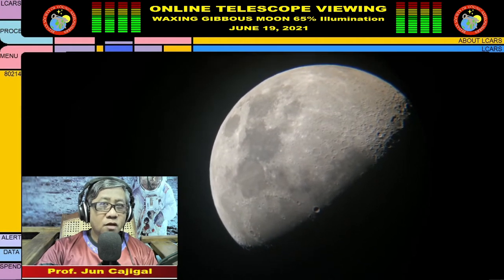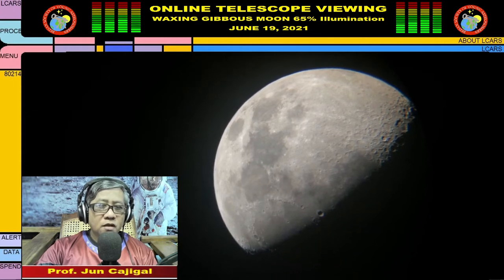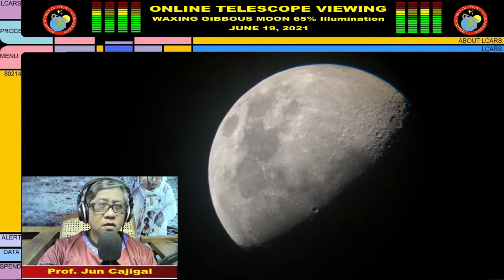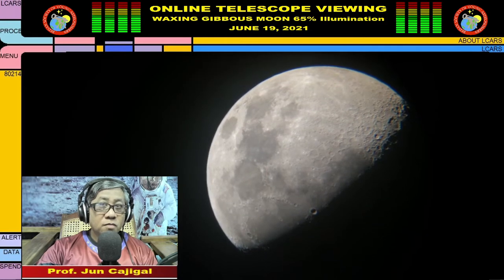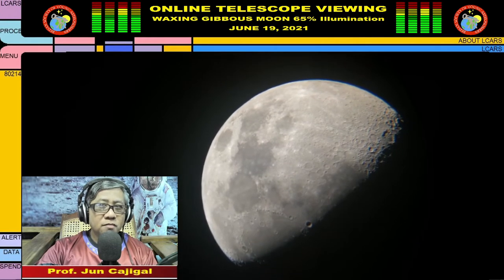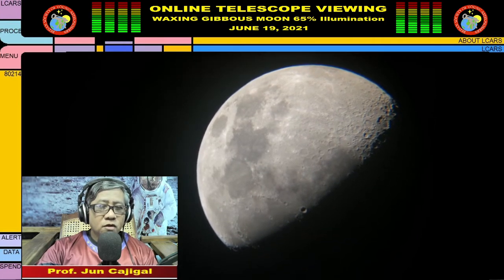Kahapon po nag-online public telescope viewing din ako kagabi and we pointed our telescope dun sa first quarter moon. Right now you can see changes sa shape ng buwan. From first quarter, tuwid po yung terminal line niya. Ngayon po yung terminator ay curve ulit. Pero you will notice instead of the moon being shaped like a cookie or yung parang bangka, yung moon ngayon ay oblong in shape. Okay, so the moon is egg shape or oblong in shape and papunta na po tayo sa full moon. So gibbous phase, this is between first quarter and full moon.